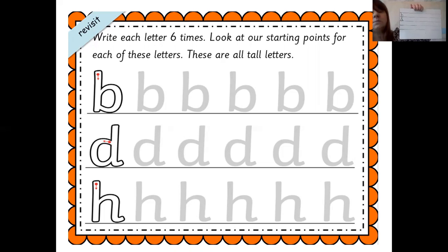Be careful. I'd like you to have a straighter back than that. I'm trying to do this with my board up, but you should have a flat board. And the last one is the H. We start off at the top, nice straight back, halfway up, an arch down, and a flick.